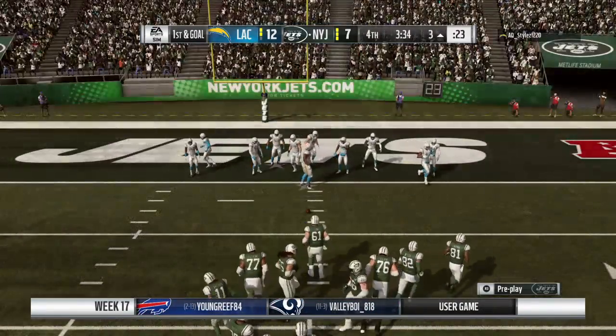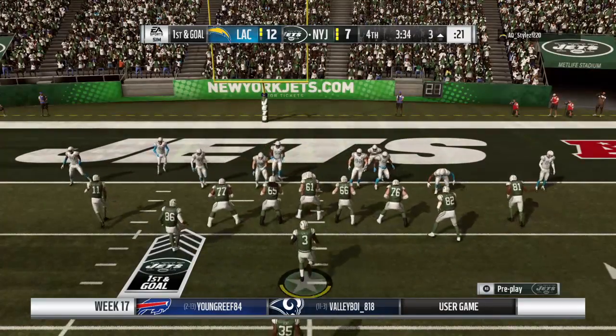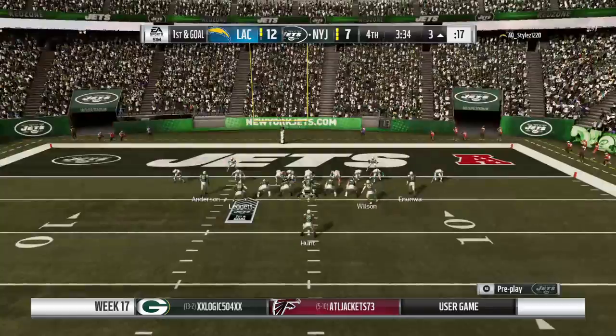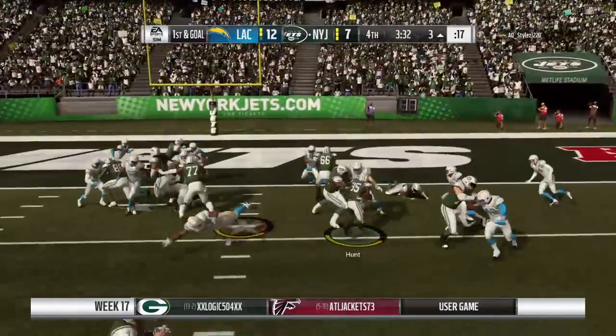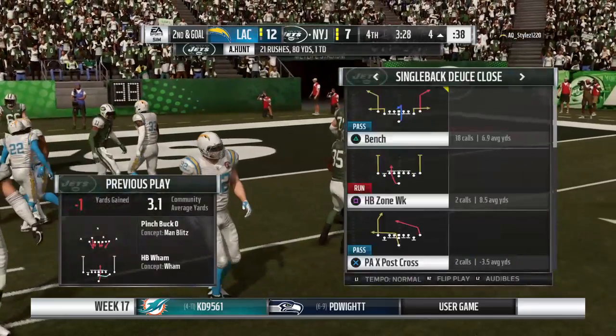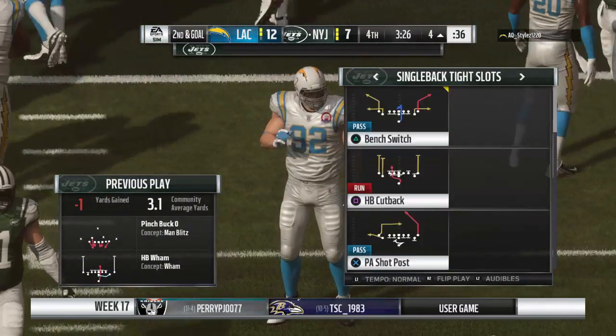And now it's 1st and 10. A big mistake, especially when you factor in the personal foul yardage. They'll try to run with Hunt. And he is going to lose yardage here. It's a loss of a yard there, and now 2nd down.